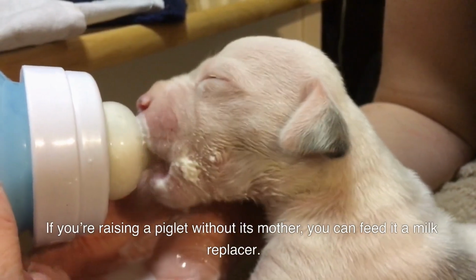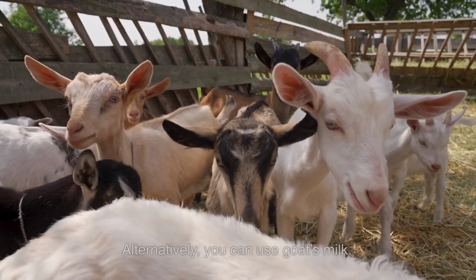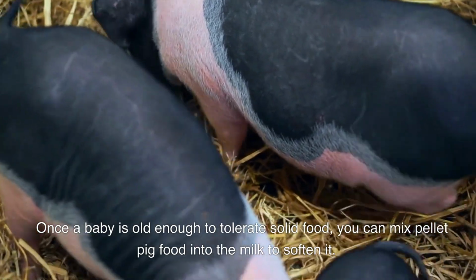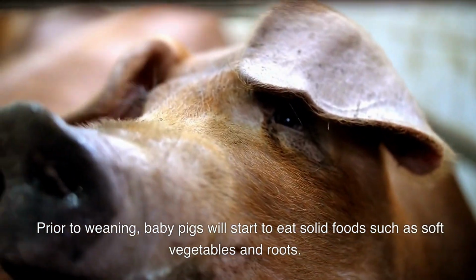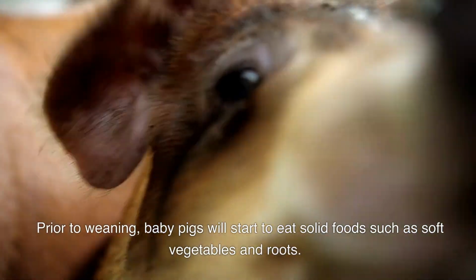If you're raising a piglet without its mother, you can feed it a milk replacer. Alternatively, you can use goat's milk. Once a baby is old enough to tolerate solid food, you can mix pellet pig food into the milk to soften it. Prior to weaning, baby pigs will start to eat solid foods such as soft vegetables and roots.